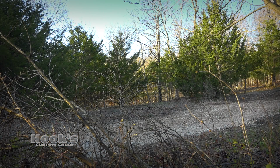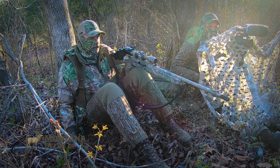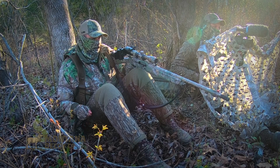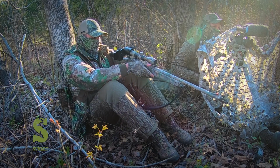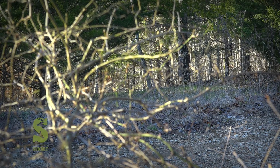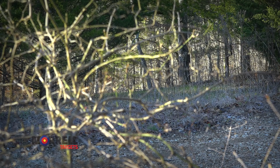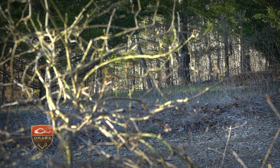After a while, Daniel heard a hen down in a holler, and it sounded like the toms were following the hen. Daniel made a couple of soft calls, hoping to draw the hens and the toms out of the valley. It wasn't long before guys heard scratching in the leaves, and it was close. Was that scratching coming from a hen or a tom?